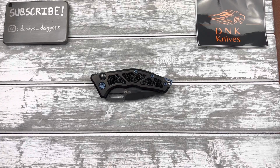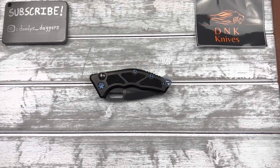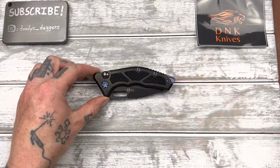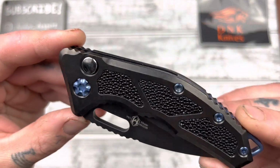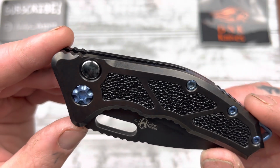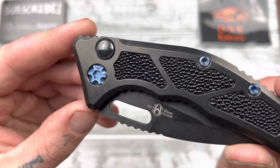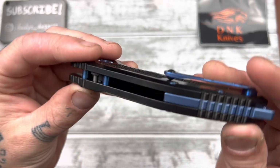So just look at this for 2 seconds. Okay. We need to really take this in here. I'm going to push the button in just a second. This is an auto, side opening auto. I don't know what material the button is, but it's something special. It's got these little wavy kind of different colors in there. I'm not sure what that is made of. So this is full polished DLC titanium. Just looks fantastic.